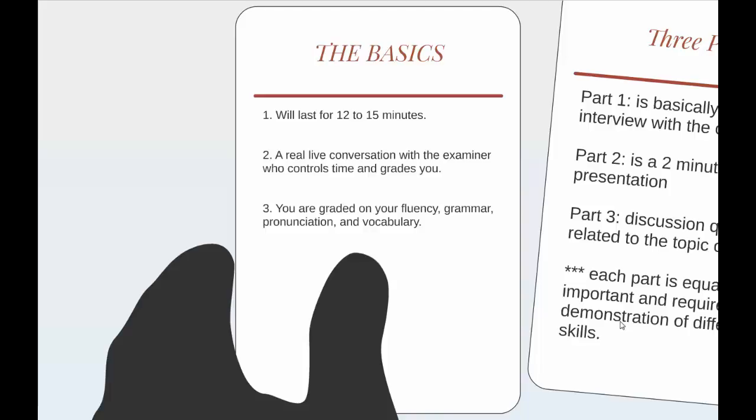In terms of your grading, you're graded in four main areas. They're going to look at your fluency, grammar, pronunciation, and vocabulary, and each one of those is graded equally. Fluency is very, very important. You want to demonstrate really good fluency and very good command of the grammar. Pronunciation is also significant, but you'll notice that you don't see accent on there anywhere. Okay, you're not graded on your accent. A lot of students are worried about their accent, but you don't have to worry about that. You just have to make sure that you pronounce the words properly.